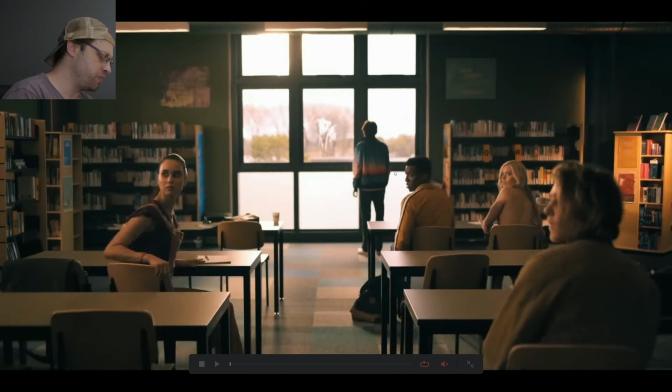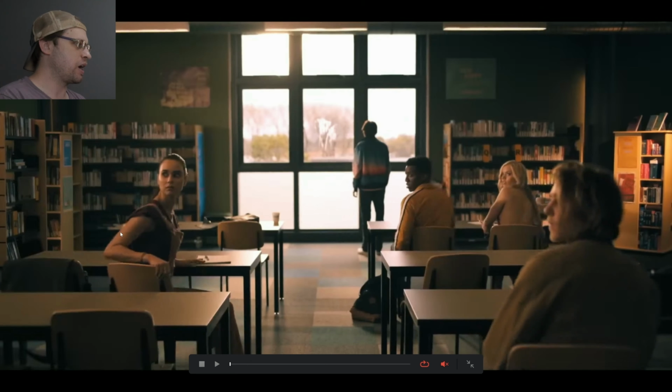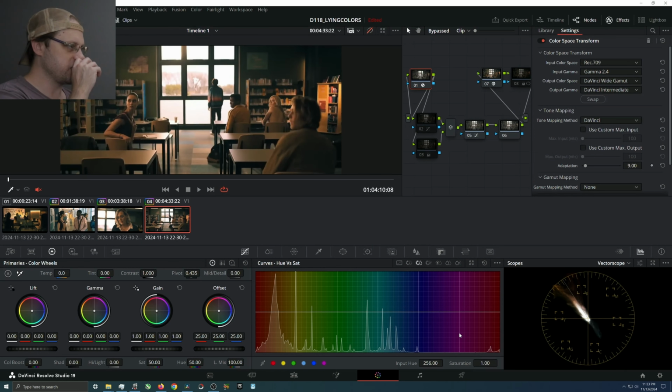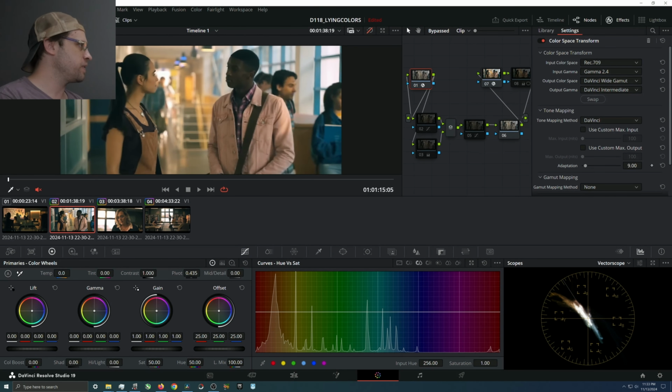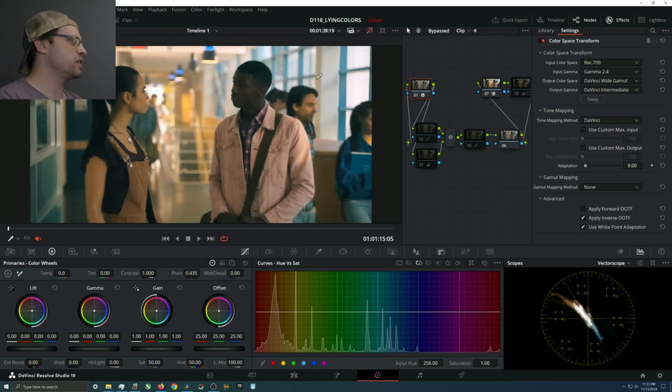Again, I could pontificate on how they did it, because I have a feeling they just grabbed a key of everything skin tone colored and went one way with that, and then everything else went the other way. There's other ways to do it, but that's the vibe I'm getting. So let's talk about this first shot. It's the two of them talking, sunlight, too dark, blah blah blah.